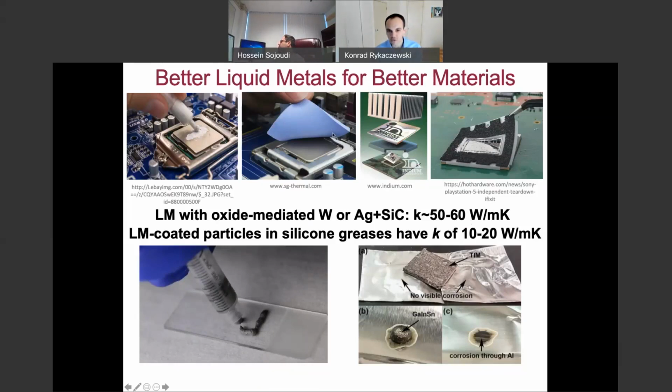To get rid of the corrosion issue, though, we put it into a grease, and we have some results on making pads too. Here's a result where we made a pad a couple years ago, and you put it in between aluminum, squeeze it, heat it, nothing happens. But if you put gallium or Galinstan on the aluminum for 5 seconds, it just corrodes it and embrittles it, and it falls apart.